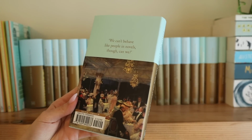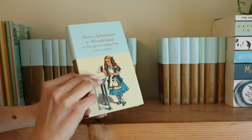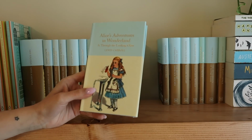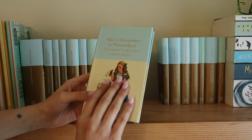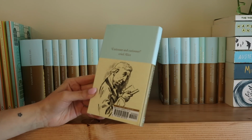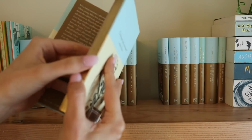It says, "We can't behave like people in novels, though. Can we?" The next one I have is one of my favorites, and that is Alice in Wonderland and Through the Looking Glass by Lewis Carroll. Of course, we have this iconic illustration of Alice, and then on the back, "Curiouser and curiouser," cried Alice. Love it. Such a bizarre book, but so imaginative.